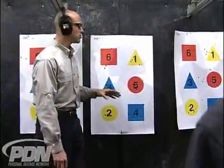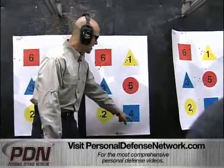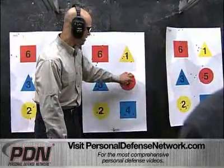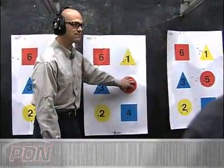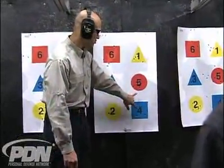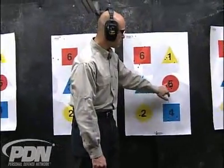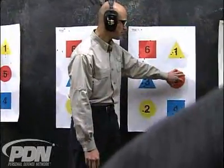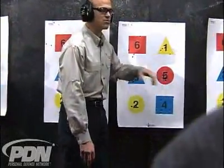This drill will allow you to look at your balance between speed and precision. If this is an acceptable group size, and you can do this at 20 feet, you should be able to shoot much, much faster at 5. So it's possible that this was a pacing issue. We shot exactly the same way, but when we expanded our distance, it expanded our group. Okay, so we want to pick up the pace here and shoot even faster to take maximum advantage of that combat accurate area.